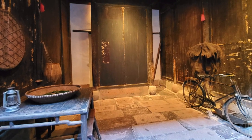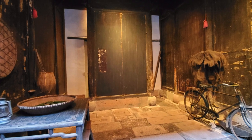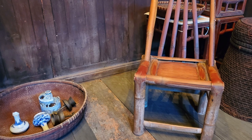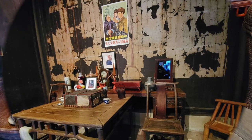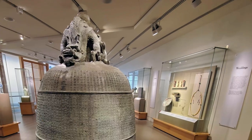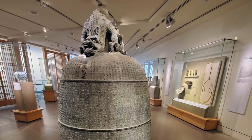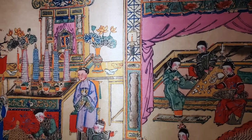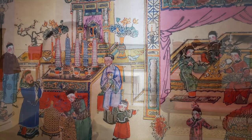You have to schedule this tour separately than just visiting the Peabody Essex Museum, so that's something to look out for if you really want to experience this the day that you're going to be visiting. And it is a 200-year-old Chinese house that was brought to America and re-erected at the museum. So it's a very special tour, and look out for that video.